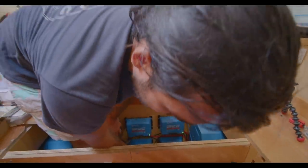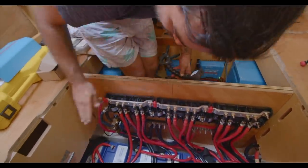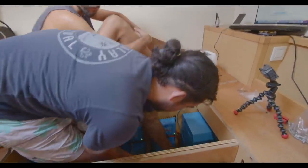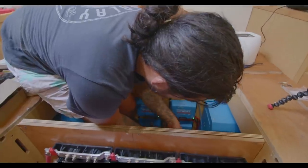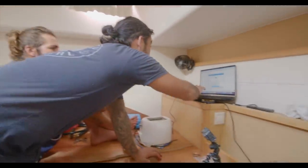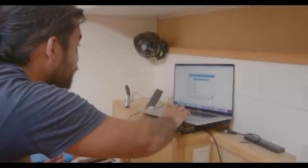I don't know why I'm nervous. It's pretty straightforward. The positive's coming here, coming from here, that's tight. It's going to this bus bar. Turning it on. Cool, got a green light. So it's plugged into my computer, so I should be able to see it come up.